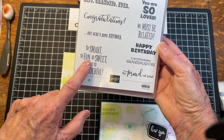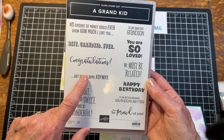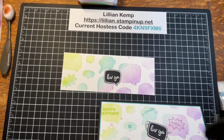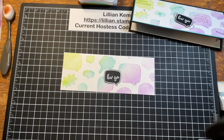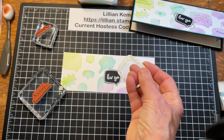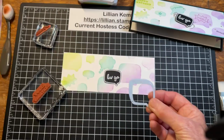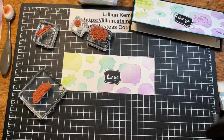Look at this. So smart, so fun, so sweet, and so wonderful. And then it says somewhere here, we must be related. Oh, there we are. We must be related. That's just my kind of card. Anyway, that's where I got the stamps from. So you are not limited just to the stamps that are in this set. You can bring stamps in from any set, and it's easy to go through with your dies and just say, okay, what fits? You can go through the whole catalog like that. All right, I digress. Let's bring in the stamps.